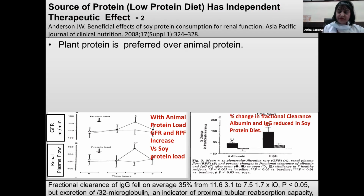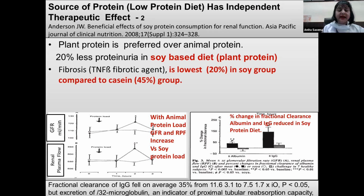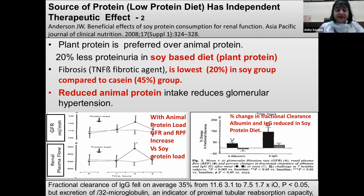Now, plant protein, therefore, should be preferred over animal protein because there's 20% less proteinuria in soya-based diets. These studies have shown that fibrosis is lowest, that is 20% in soya group compared to 45% in the casein group. Therefore, reduced animal protein intake reduces glomerular hypertension. And here you can see in this figure that with animal protein load, the GFR and the renal plasma flow increase compared to the soya protein load.